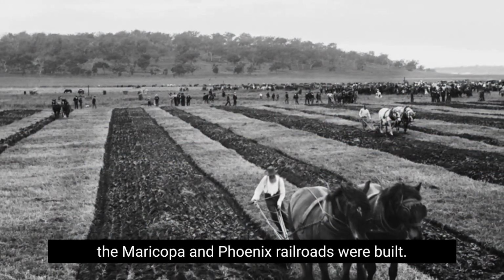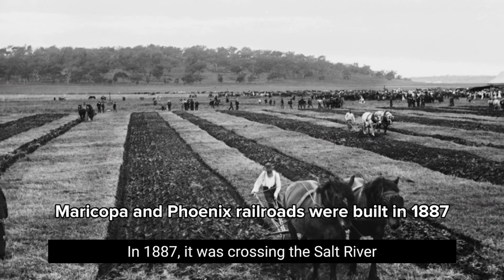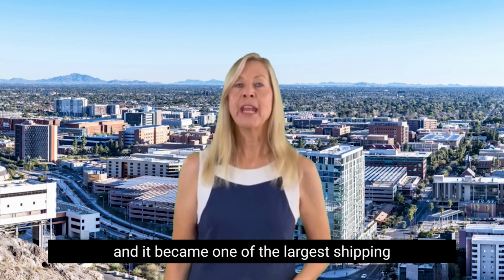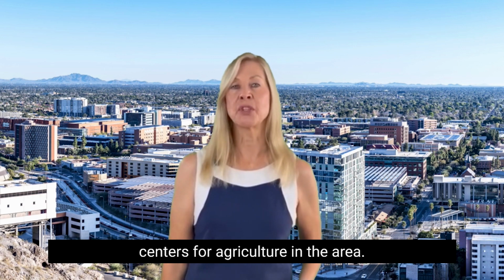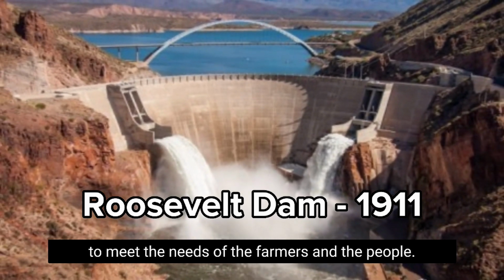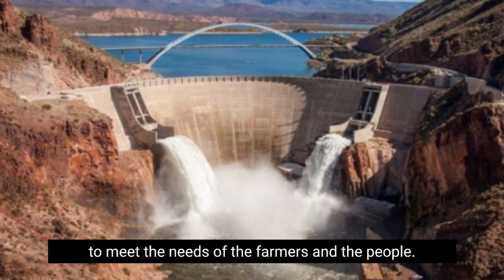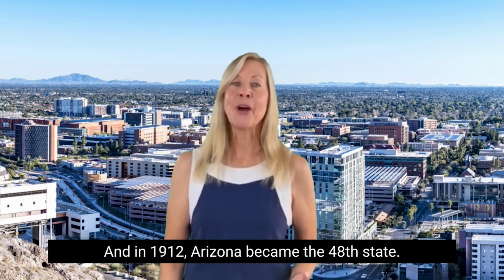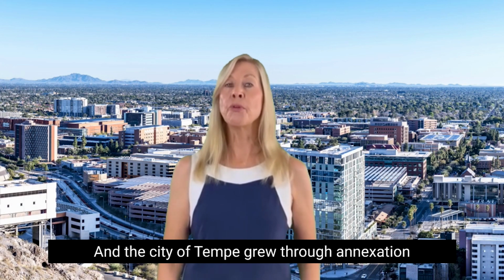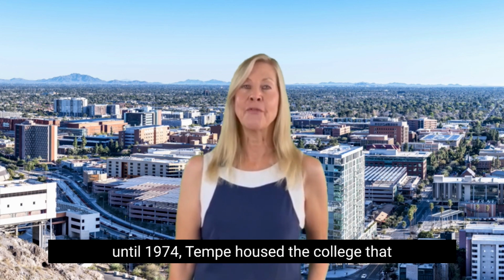Now, more farmers moved into the area, and then the Maricopa and Phoenix railways were built in 1887. It was crossing the Salt River, and it became one of the largest shipping centers for agriculture in the area. Now, the Roosevelt Dam in 1911 guaranteed enough water to meet the needs of the farmers and the people. And in 1912, Arizona became the 48th state, and the city of Tempe grew through annexation until 1974.